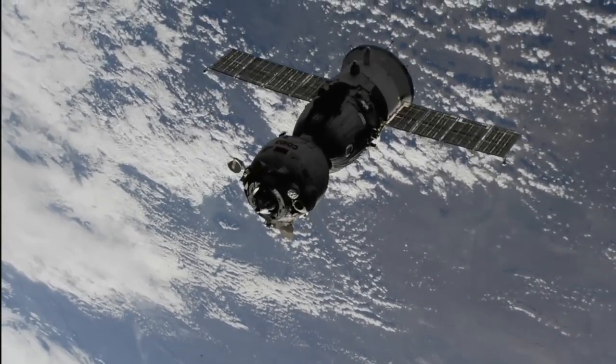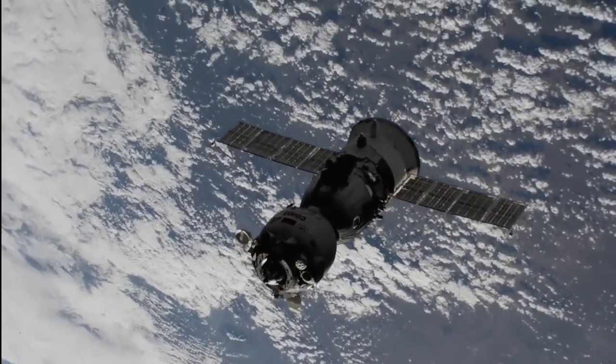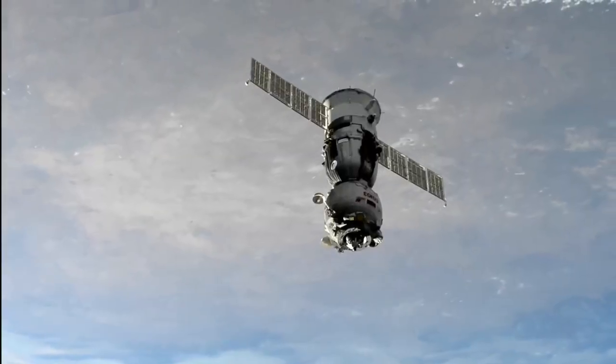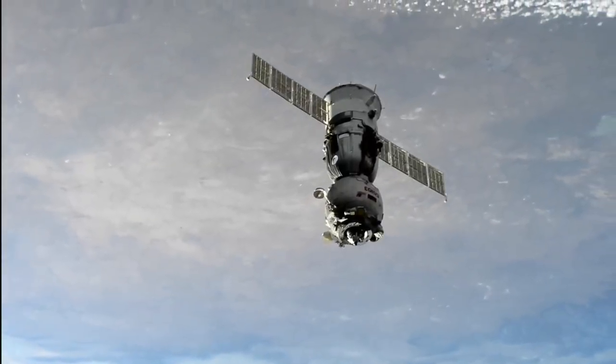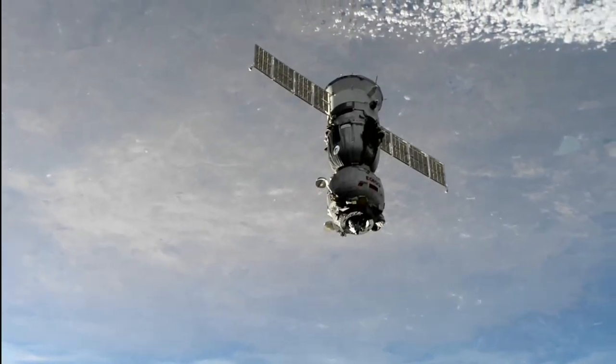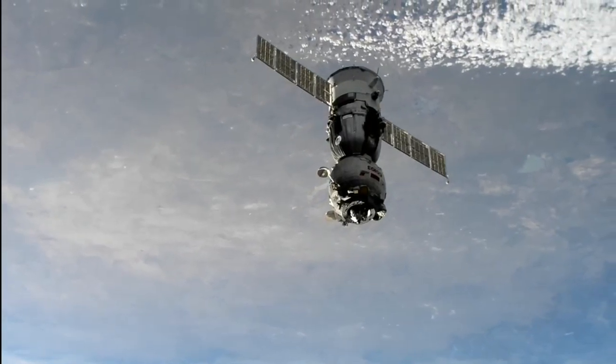A very smooth, clean separation by the Soyuz MS-23, a great view as it flies over Mongolia. On board, Frank Rubio, Sergei Prokopyev, and Dmitri Petelin, wrapping up 371 days in space and the third longest spaceflight in human history. Firing in manual mode.